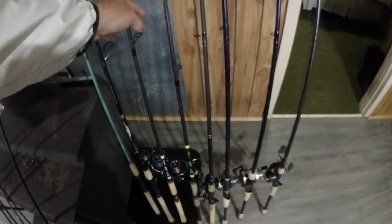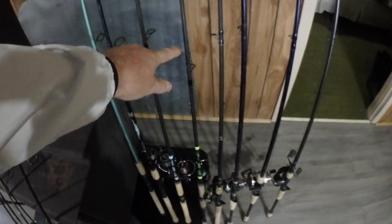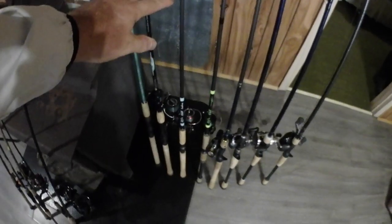So here we have two slightly lighter ones. These are Lamiglas rods. I probably shouldn't be saying that out loud.